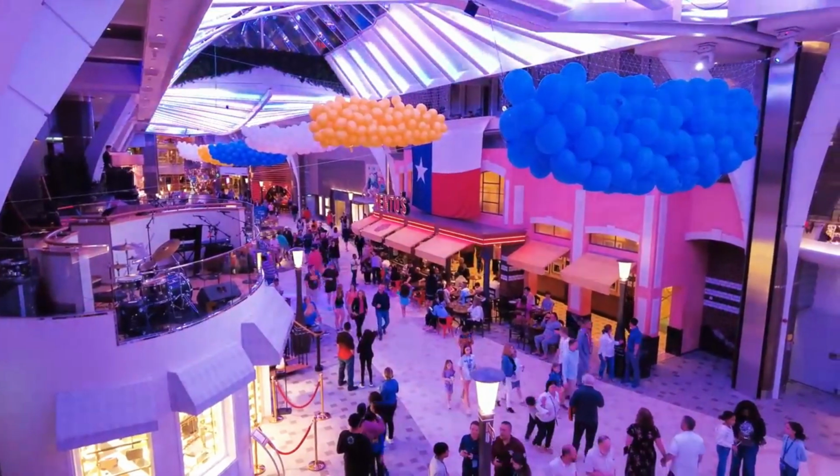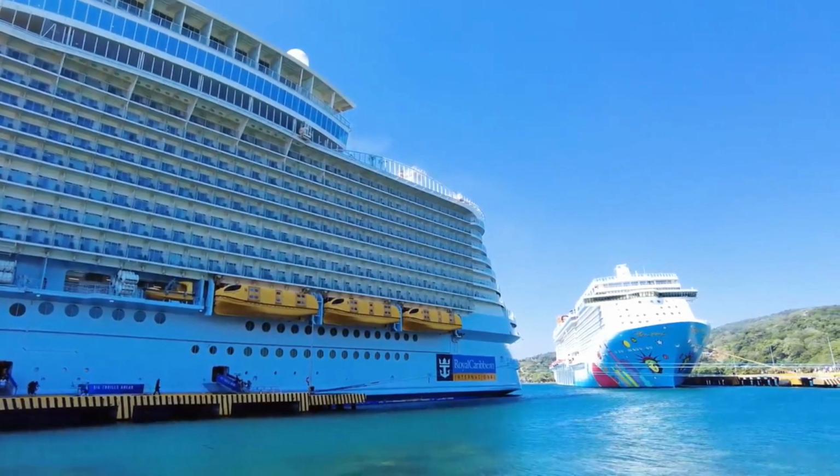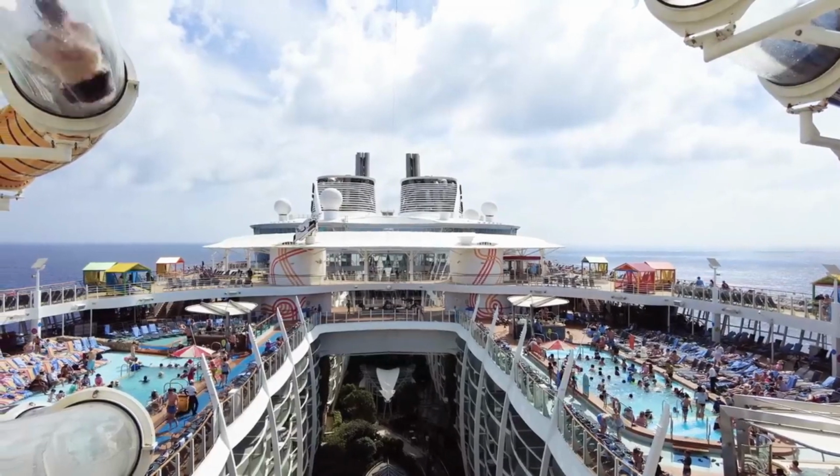Next up, know when gratuities are included. Some all-inclusive cruise packages do include the gratuities in the overall cost. Luxury cruise lines often have the gratuities included, but it's best to verify that. You don't want to be surprised when you've spent 2, 3, 4, 6, 8, 12 grand for a cruise and you get on board and they start adding that gratuity to your room charge.